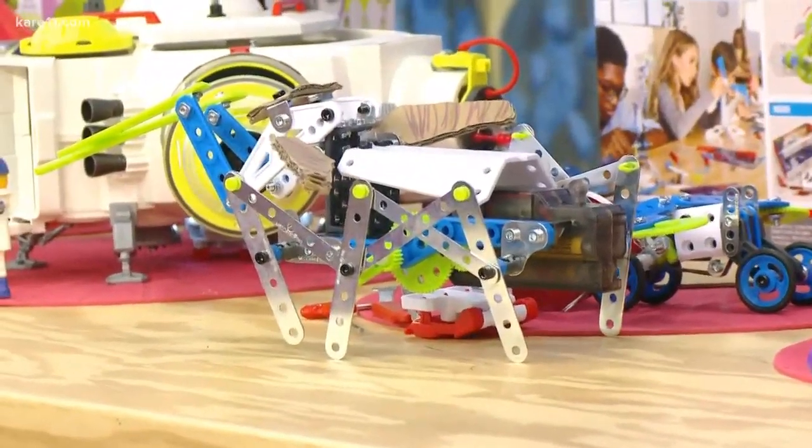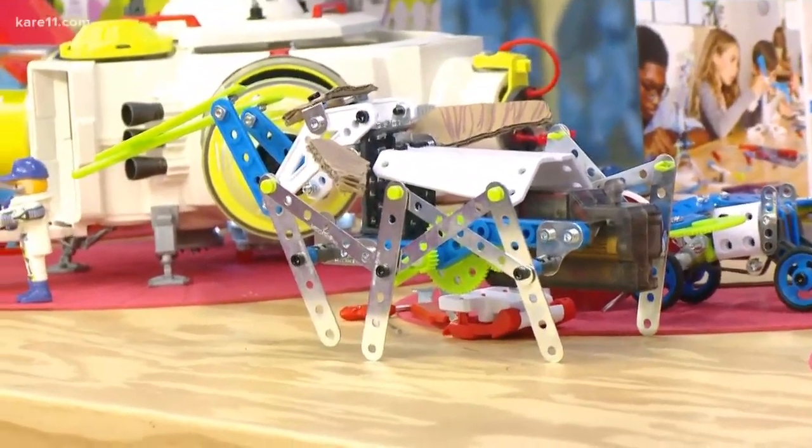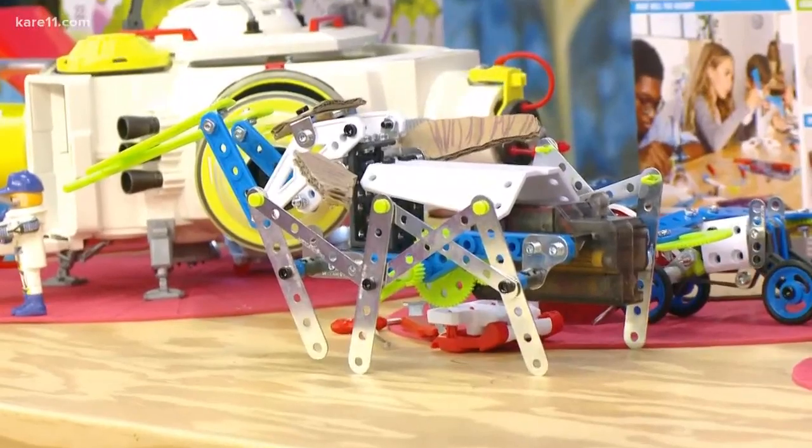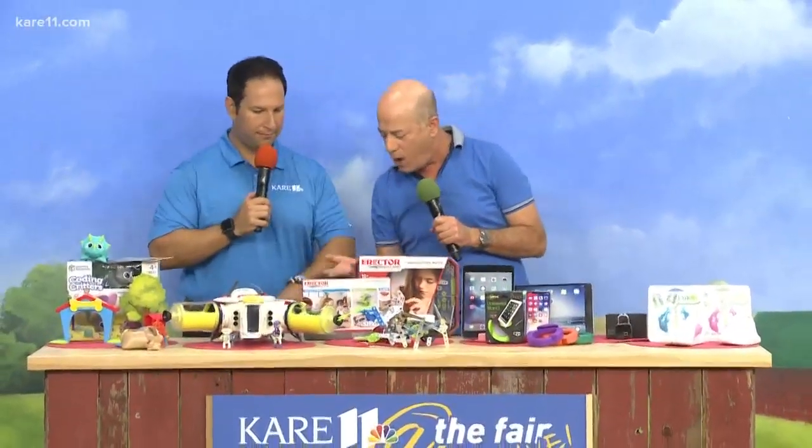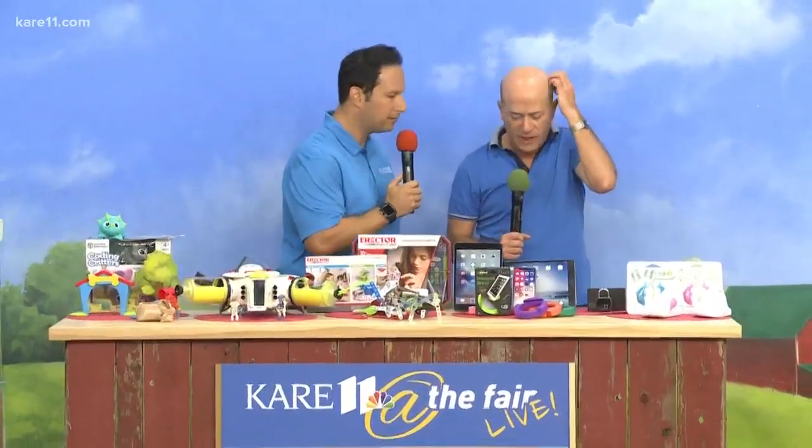How much? It starts at about $19. It works its way up to $129, depending on how many gadgets and gizmos you get with it. Erector set, a must-have. And also, $79. Walmart has it as well. We have less than a minute.